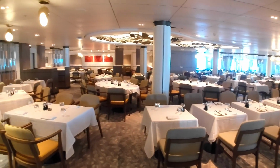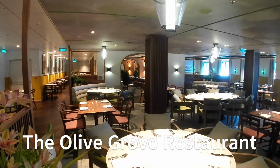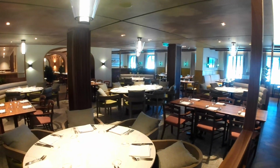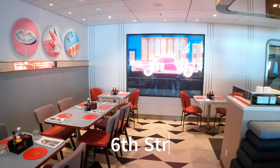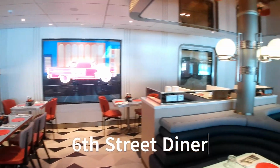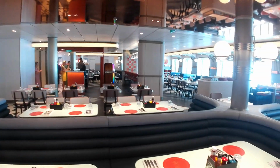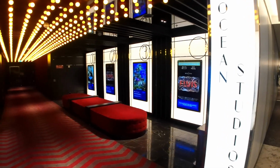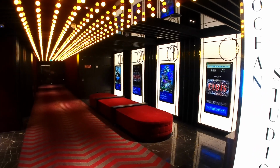One that we really liked was the Olive Grove, which serves a Mediterranean style menu. The menu changes in the second week of your cruise, so it's worth going at least twice. We also had a look inside the 6th Street Diner, which is a modern retro American diner and is really popular with families. And it's close to the Ocean Studios multi-screen cinema on deck 6.